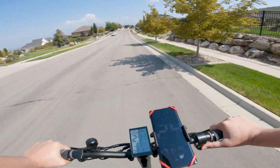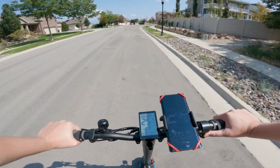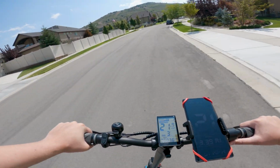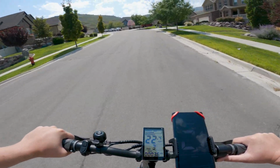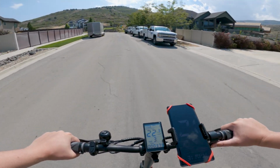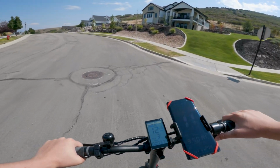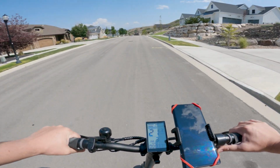And the brakes have been okay so far, but there's definitely some issues with heat dissipation. The small rotors definitely have issues dissipating heat, and you can feel as a ride goes on, as the scooter heats up and the brakes heat up, the braking time gets higher and higher. And I know I'm always pushing hydraulic brakes, but I think with the speeds that this scooter does, you could make a case for hydraulic brakes.